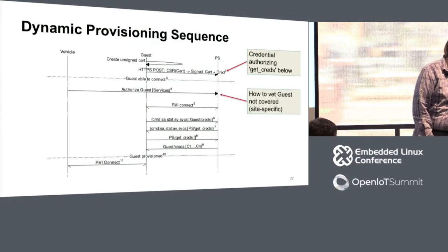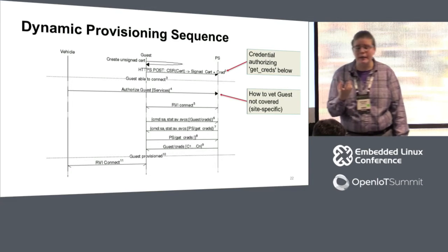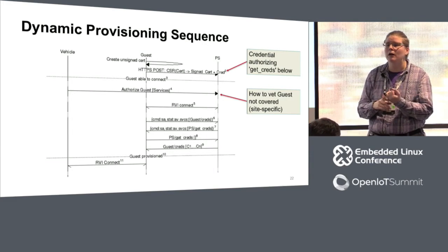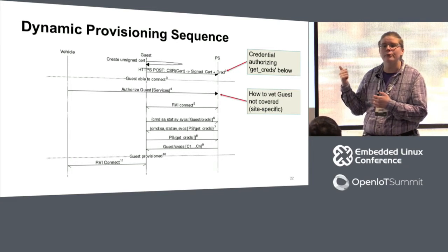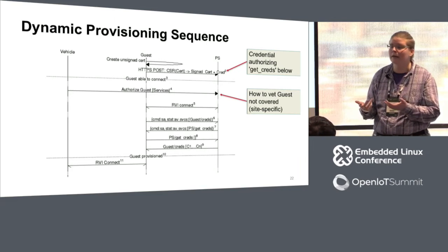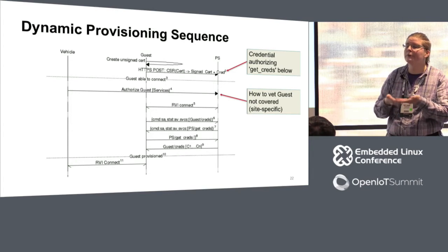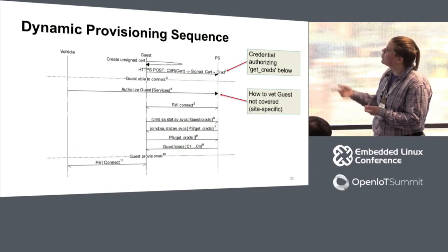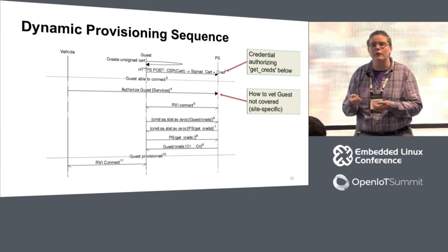The way this procedure works, we have a guest device that creates its certificate signing request. It does its initial provisioning that you might expect, creating a public-private key pair, creating the certificate signing request, and sending that certificate signing request along to the provisioning authority to get a signed certificate back. It will also get a credential, a basic credential, authorizing it to use an internal RVI service to get additional credentials.